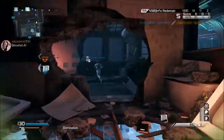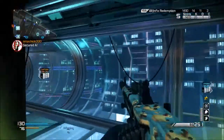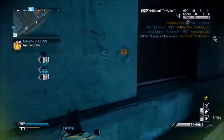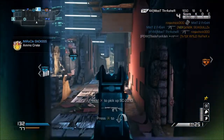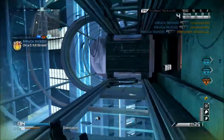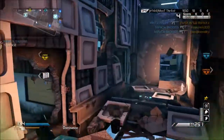You're really mobile with it. You can move around quite fast. I put lightweight in my specialist, and it's not bad, but I wouldn't say it's amazing, and I wouldn't say it's a really good perk for this gun. But I actually used it, and I really enjoyed it. I really enjoyed it heaps.